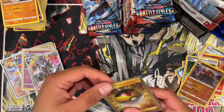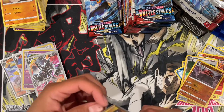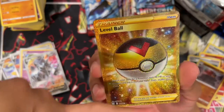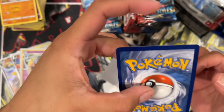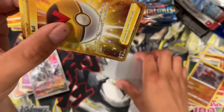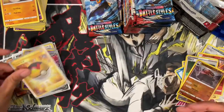Is it PSA 10 worthy? Yep. Mm-hmm. According to everybody on eBay, PSA 10 right here. It's a little off center. Wait, let's look at the back. It's a little off center, but according to eBay, it's a PSA 10 question mark. No doubt.